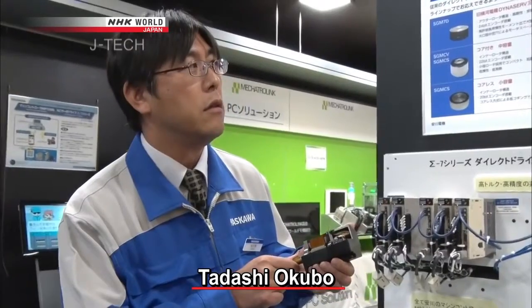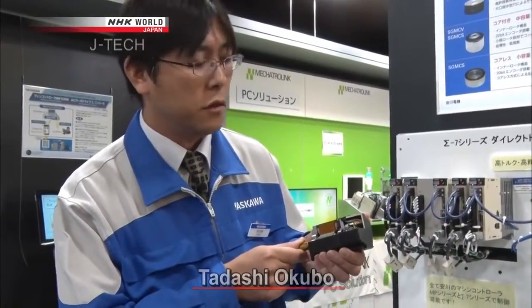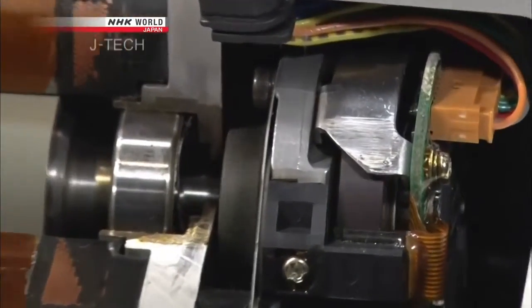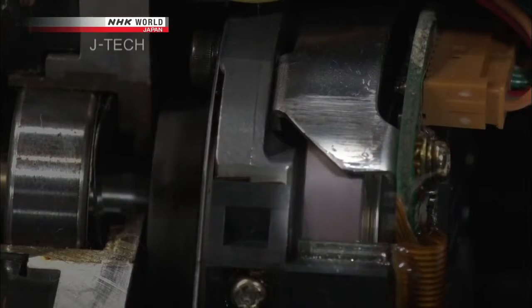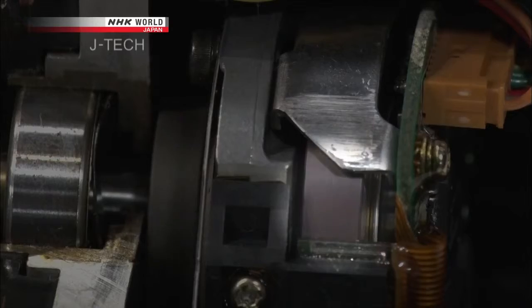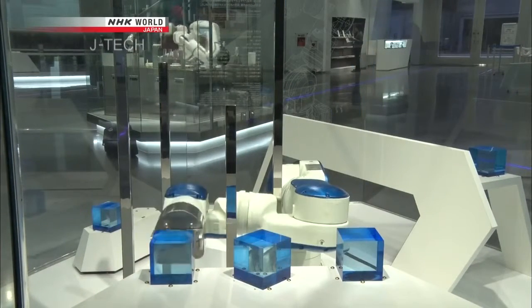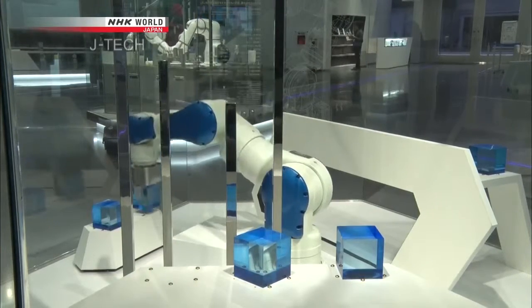This latest motor can detect 1/16 millionth of a rotation. A motor capable of stopping within 1/16 millionth of a rotation was unprecedented. This ability to control the servo motor with such extreme precision is what makes the robot go fast, smooth, and accurately.